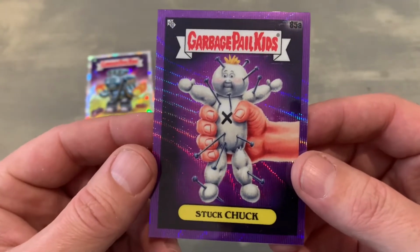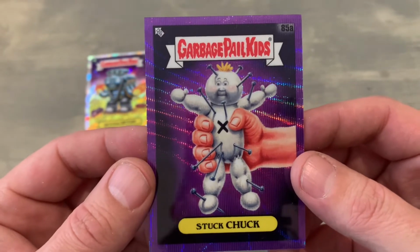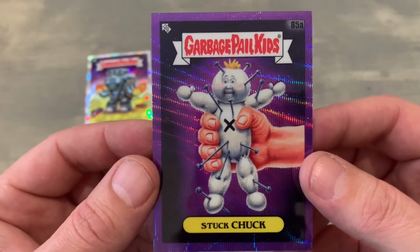The blaster boxes are still good to me, but I should be getting a hobby box soon, which I can't wait to open. So stay tuned for that.